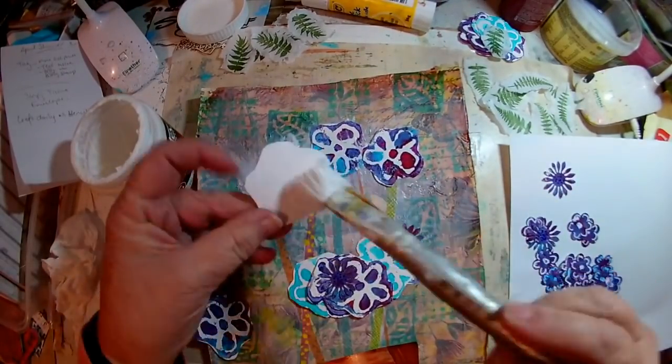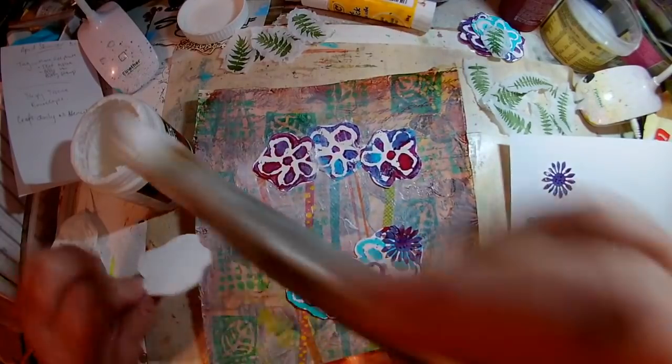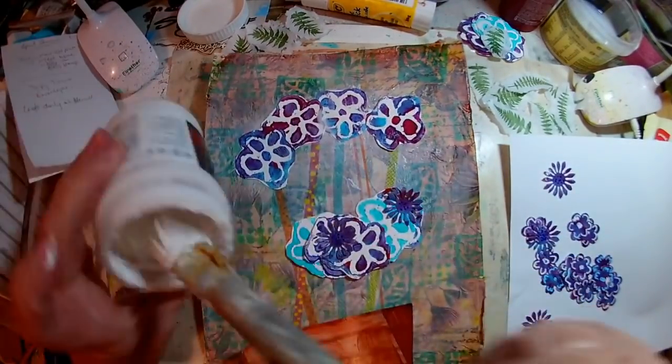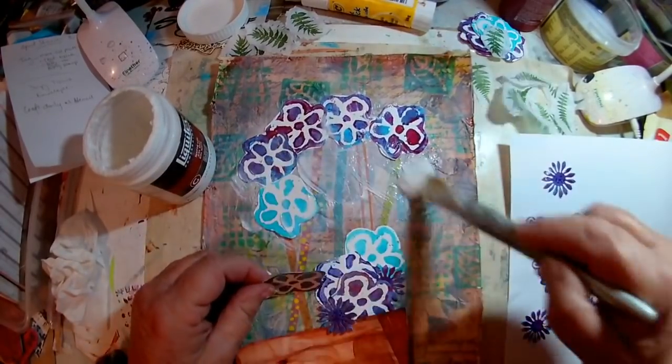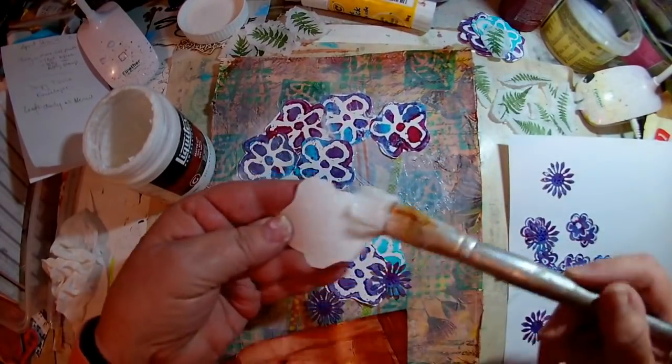And just lay everything down, do some highlighting around the edges, add some more gesso, and finish off some of those details. So just keep watching.